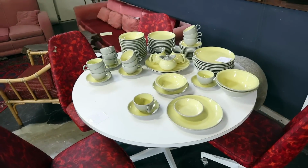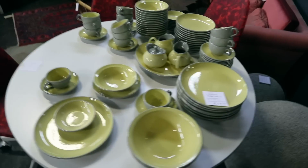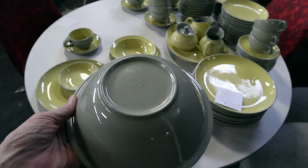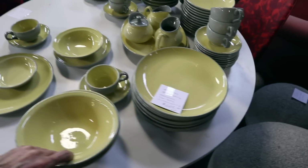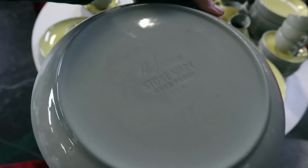I used to have these as everyday dishes, but mine were the pink. They did blue and white as well. It's Harker's stone china from 1958. It's generally pretty well marked. Sometimes it just says USA, but I'll bet the plate has a big Harker mark on the back. And there it is. I had the pink set.